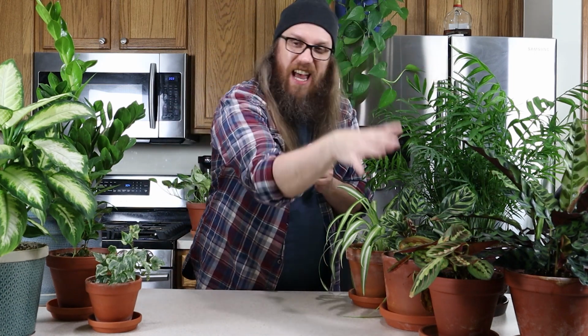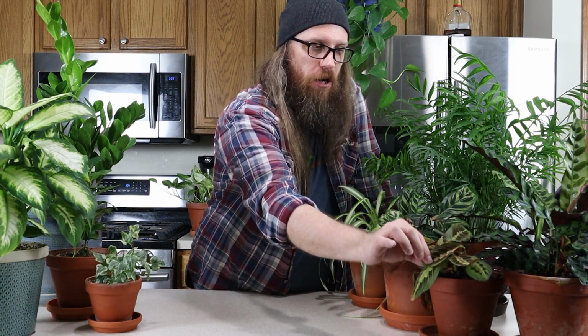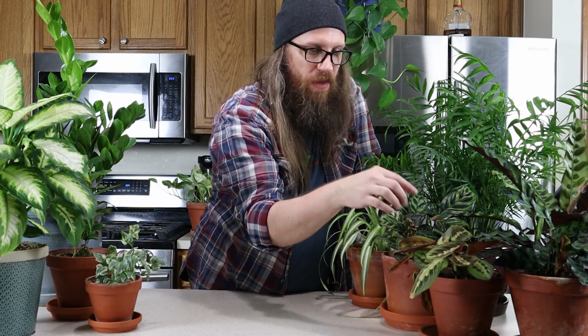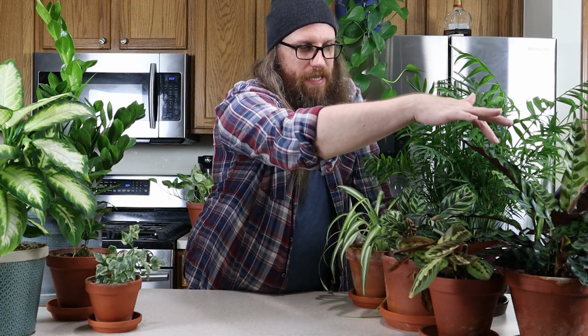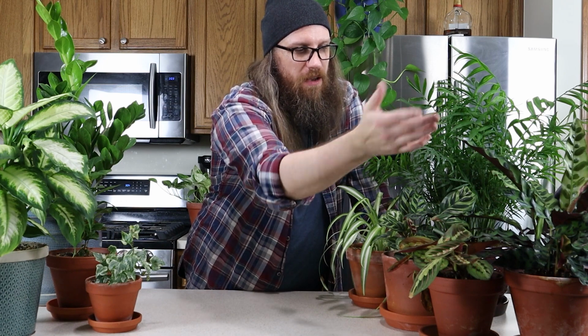Now, next ones I'm going to look at are these. These are my Calatheas and Maranta plants. Now these are commonly referred to as prayer plants, but I think technically this one is the only one that's a prayer plant. I'm talking about these 3 right here. I think this one's technically the only one that's a prayer plant. This one is a rattlesnake Calathea. And the reason they're known as prayer plants is because they go up and down, they move around throughout the entire day. So they're not just stationary, they're very active and they're very mobile.